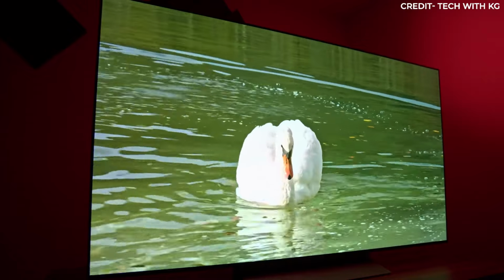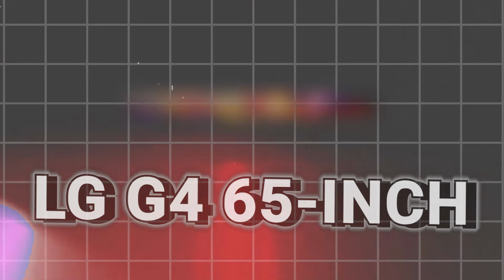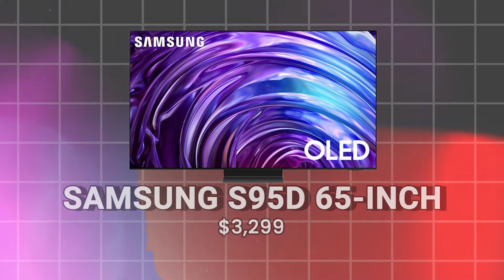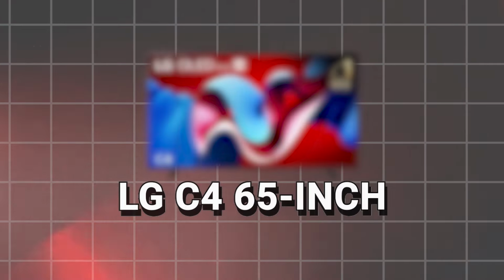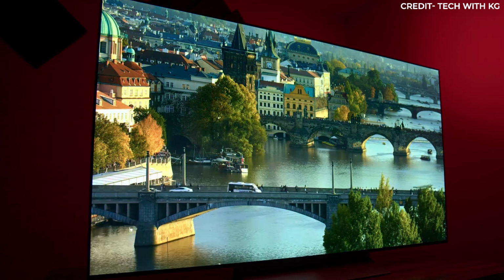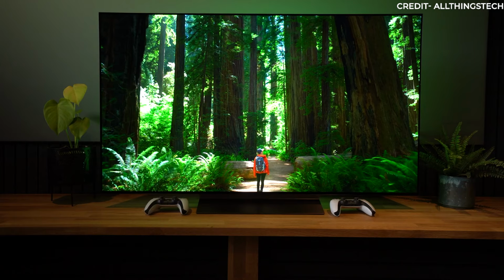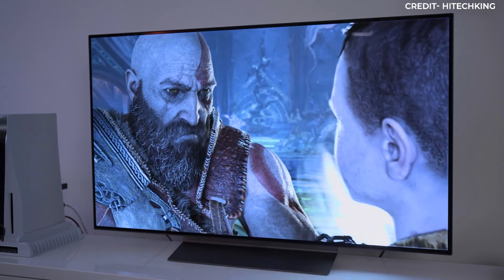Now let's get into pricing and how it compares with the rivals in 2025. LG G4 55-inch costs $2,599 US. LG G4 65 inches costs $3,199 US. The Samsung S95D 65-inch costs you $3,299. Sony A95L 65-inch would cost you $3,499 US, and the LG C4 65-inch would cost you $2,299 US. The C4, by the way, is 80 to 85% of the G4's performance in real-world viewing. Same WebOS 24, same Alpha 9 Gen 7 chip, just without MLA. If brightness and ultra-precise AI image processing aren't a must-have, the C4 offers better value per dollar.